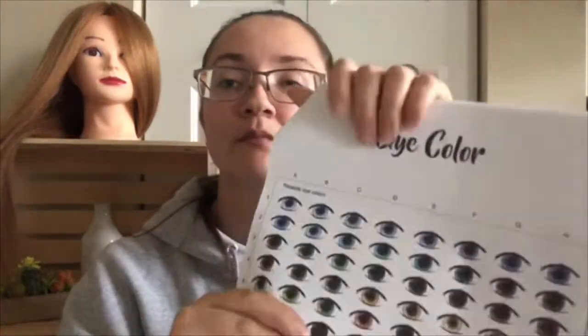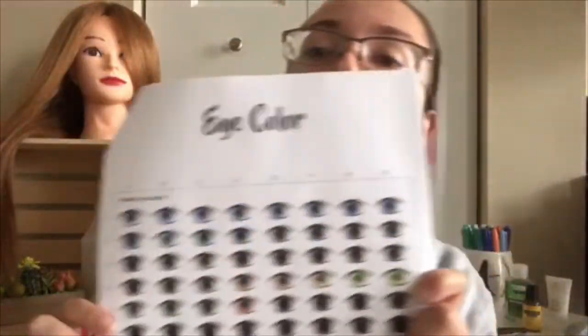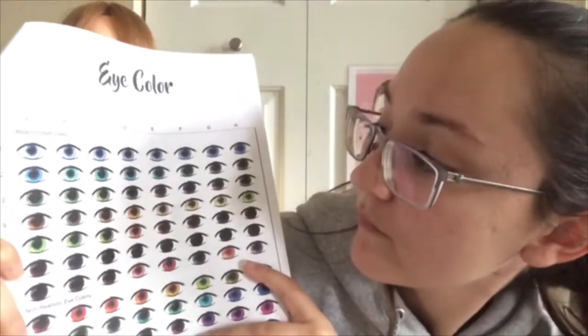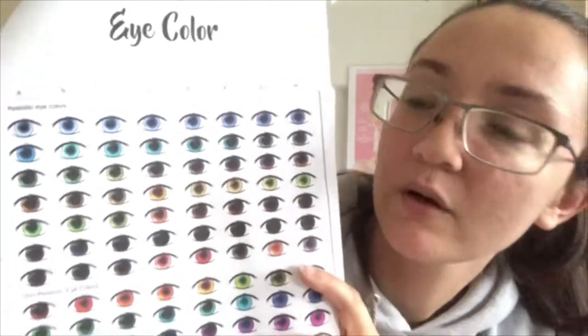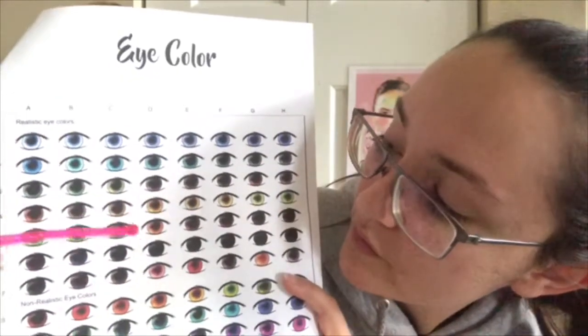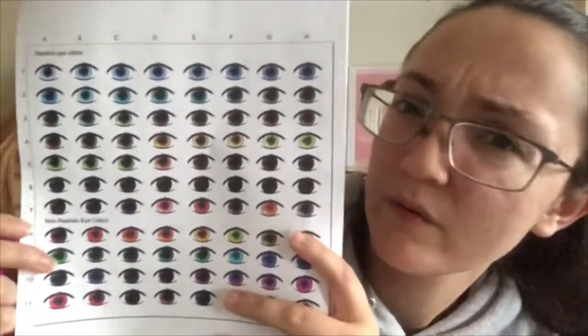Move this over. And we have a wide variety of different eye colors here. The first two rows are mainly our blues. The second row, well, it's kind of a mix. The second to fifth row is kind of greens and browns. I don't really know why they're like that on the chart. We also have some golden colors in there, and then 6 is different shades of our darker eyes.